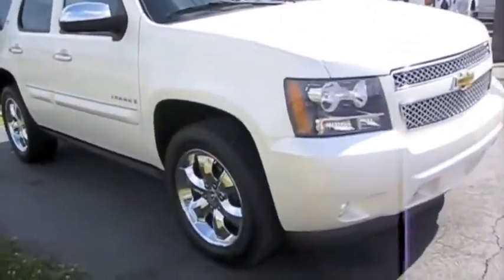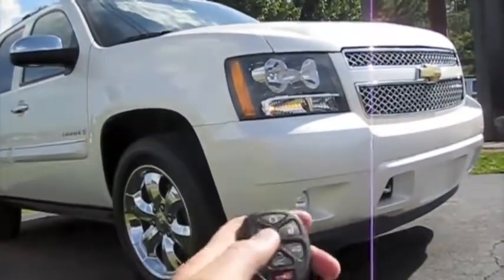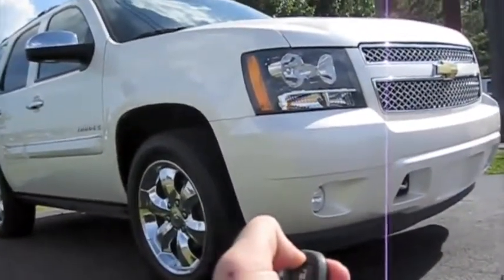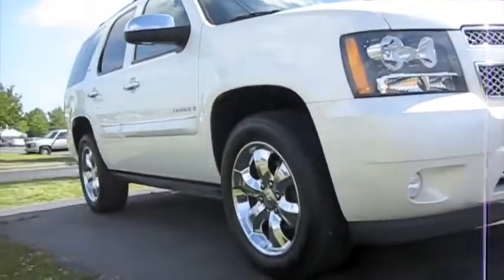And just a quick demonstration of the remote start. Lock it. And then hold this down. Simple as that.